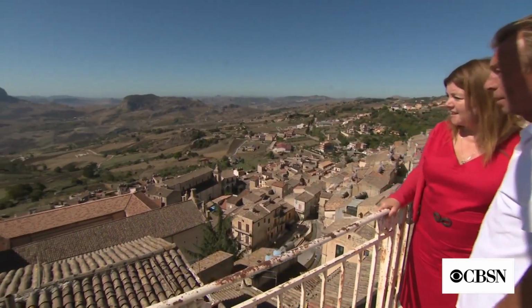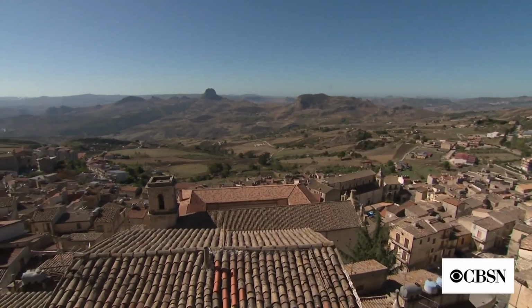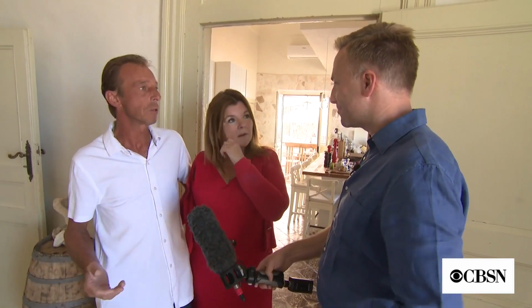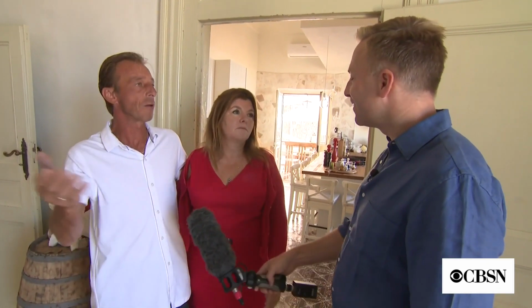They wound up paying a bit more for this place, which has a stunning view, and did almost all of the work themselves. "Weren't there nightmares of trying to figure things out, buying something, fixing stuff?" "No. You got everything here. You got everything, and everybody helps you."